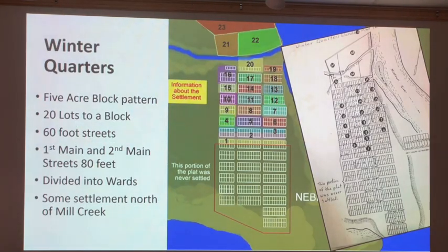So there was a 5-acre block pattern that was used. It was part of the City of Zion plat that was revealed to the prophet Joseph Smith in 1833 as to how to design cities in the last days and during the millennium and so forth. In the Winter Quarters version versus Nauvoo, the Winter Quarters version was a 5-acre block pattern, 20 lots to a block, 60-foot streets except for First Main and Second Main. First Main would have been this north-south street here. Second Main, the second north-south street to the left there, to the west.